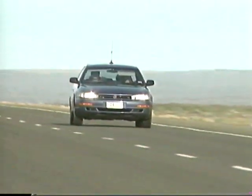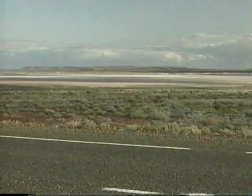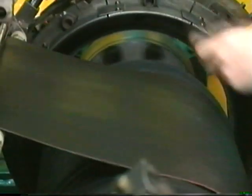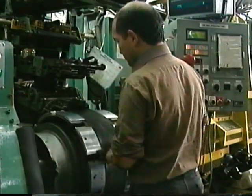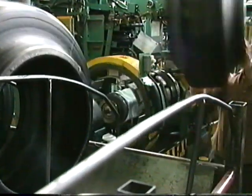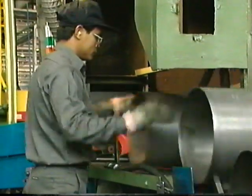Australian roads are probably the most demanding in the world, ranging from stone-covered roads with potholes to very coarse bitumen. For the Camry, which has front-wheel drive, Bridgestone used an advanced rubber compound to give a better grip on the road. Wheel rims were also improved, using a stronger, lighter alloy.